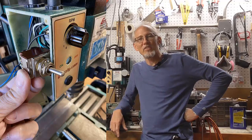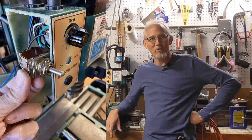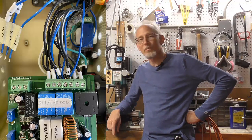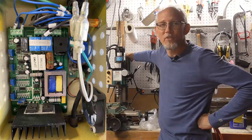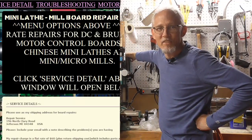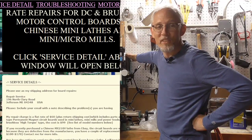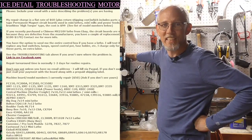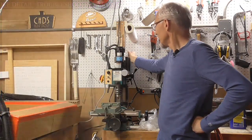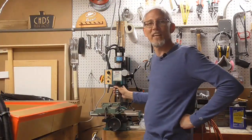Louisa and I tried testing all the different components to see what was wrong with it and what was going on. And ultimately, it was the circuit board that failed. It turns out there's this fella on the East Coast named Pete who fixes circuit boards for these old machines. He was kind enough to take it and he fixed it. We put it back together again and now it works great.